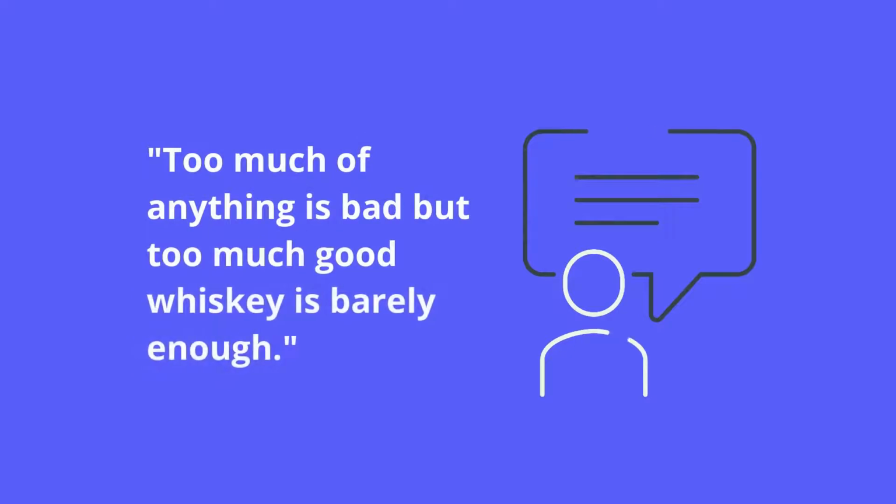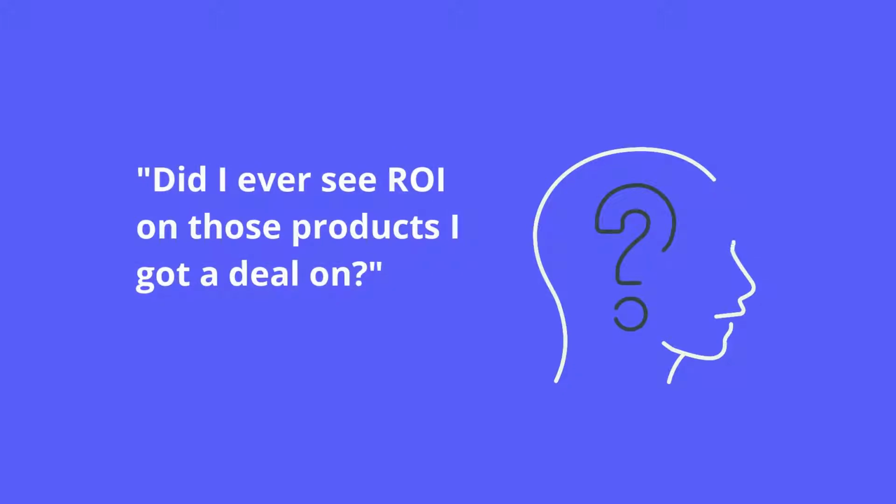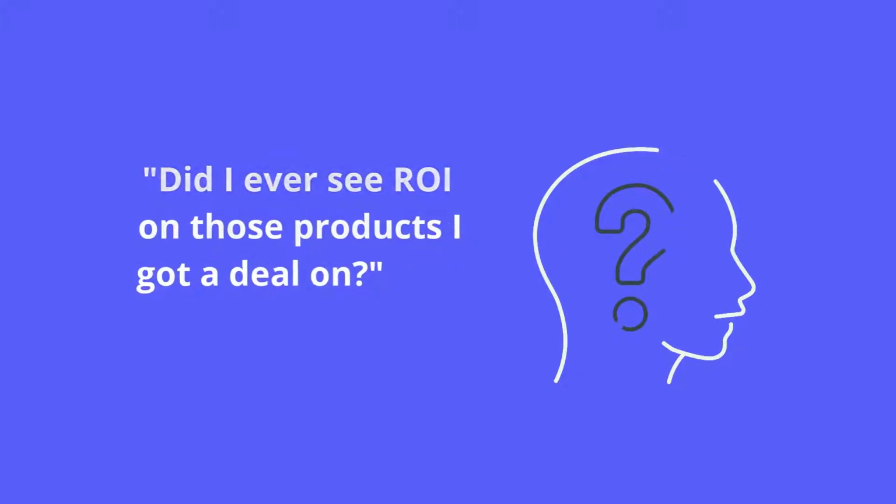Mark Twain once said, "Too much of anything is bad, but too much good whiskey is barely enough." Well, it's a good thing Mark was an author and not a bar owner. You ever wonder what happened to that extra case of coconut-flavored vodka you received for buying 7 cases of Tito's? If you answered yes, you're not alone, and you probably have many more examples.